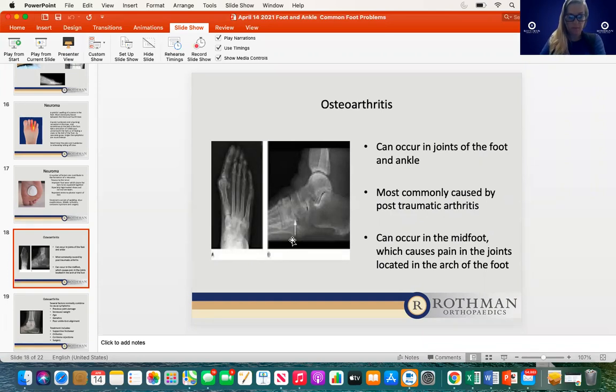Sometimes patients ask, how long is it going to take for the pain to resolve? You have to be patient with a lot of foot problems because we walk on our feet all day long. It's not like we can sit down and not walk on our feet or walk on our hands. So you have to be willing to immobilize it and go into some different shoes to allow it to heal.